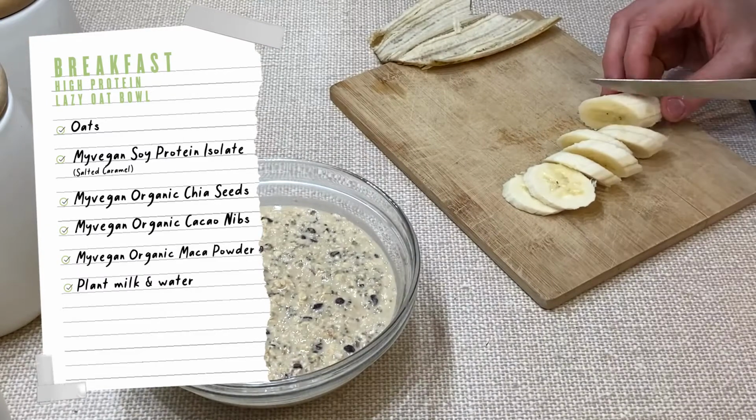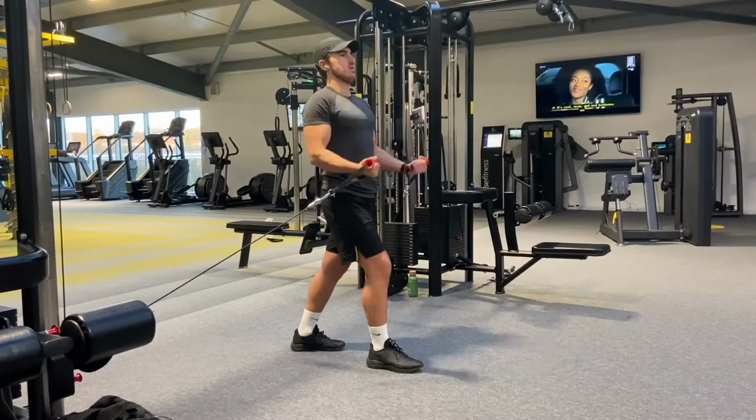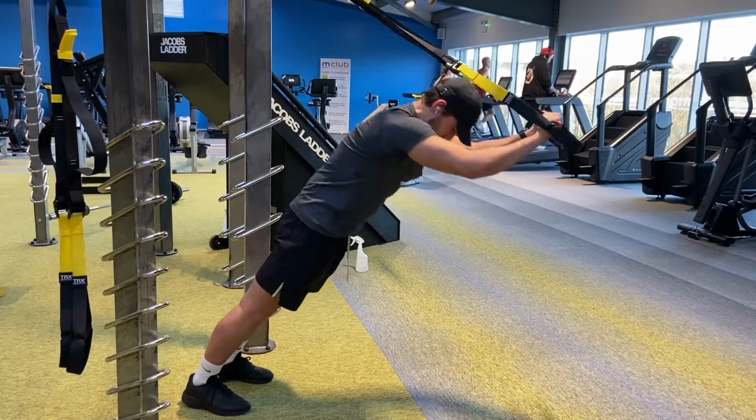And I like to add some toppings as well, like chopped banana, mixed seeds, and smooth peanut butter. Today's session was a chest and triceps workout, which focused mainly on compound exercises which target multiple muscle groups and also keep the core nice and engaged throughout.